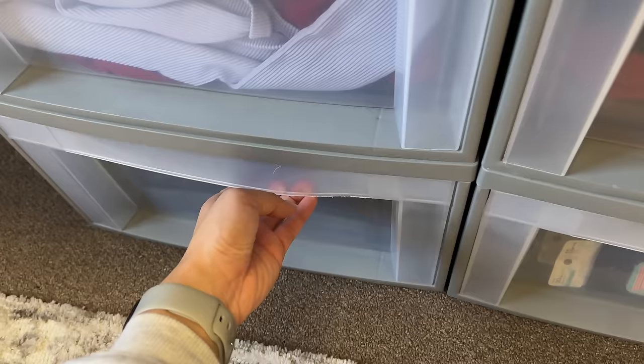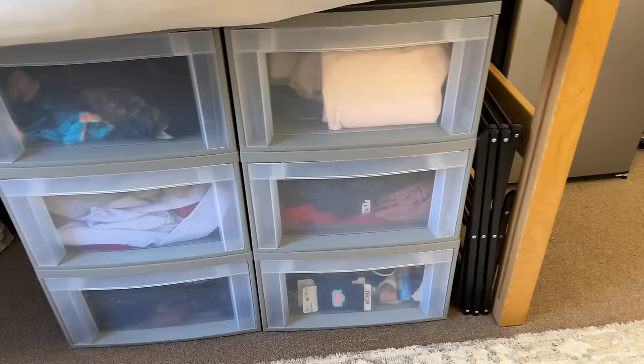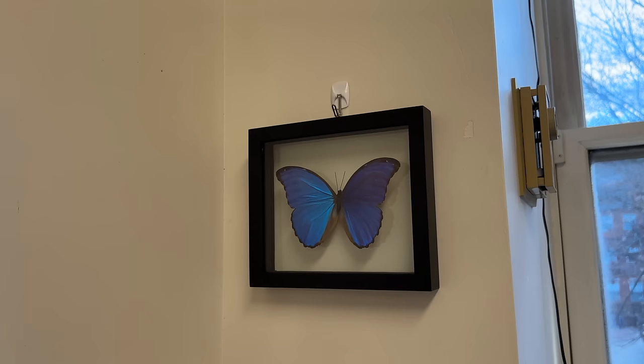And then, oh my gosh, this is just the clutter bin. It has no theme to it. It just exists. And then to the right of that, we just have a drying rack. And I almost forgot, I just recently hung up this butterfly. It's real and it's from Peru.